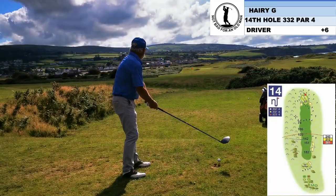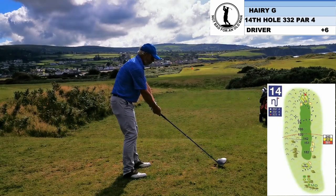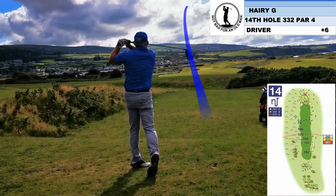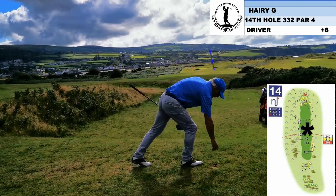Number 14. When I'm really struggling, I take the driver and I play for a block cut. It doesn't go as far, but it's a shot I can normally play and hit the planet with.